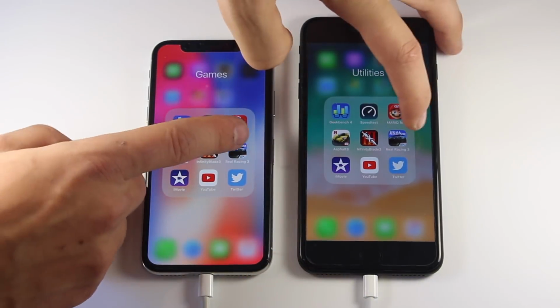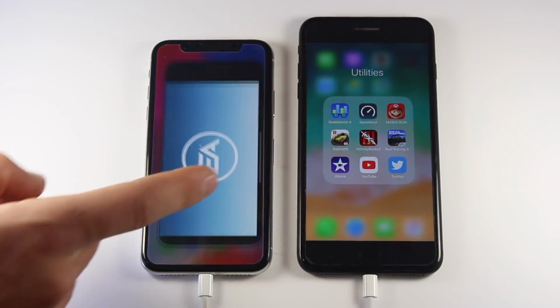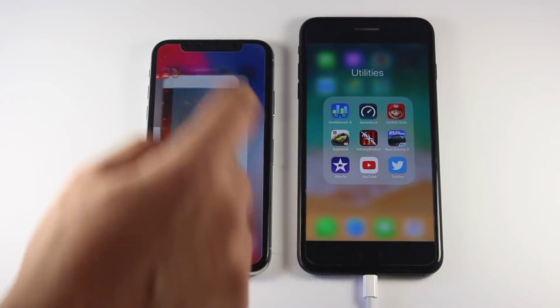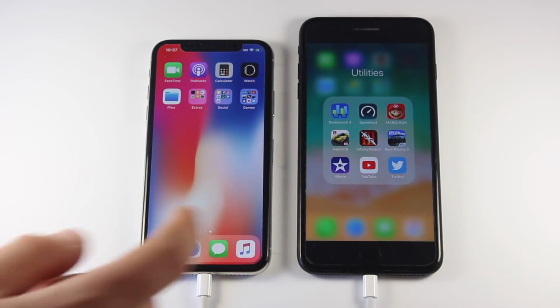So on the count of 3, 1, 2, 3. Oh, we'll try that one more time. Close out this one. Count of 3.